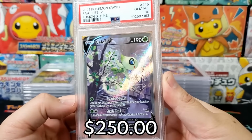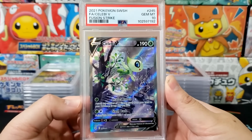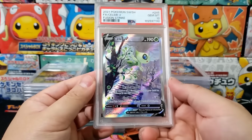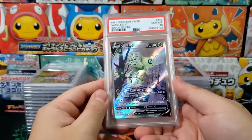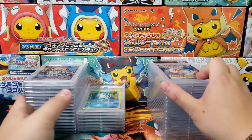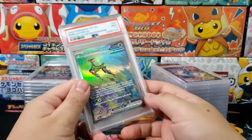We got ourselves the Celebi V Alt Art card in a PSA 10. I think this one's gonna go into my personal collection. I graded this myself. I bought this card from a vendor, and I was gonna auction it off to a viewer, but I saw the card was in such good condition, and I really wanted a copy of this card for myself, so I said, what the hey, let's just grade it ourselves and see how that goes. We could still put it up for auction today. I don't know, I'm going to debate on it, because I do want a copy of that Celebi V inside of my personal collection as well.